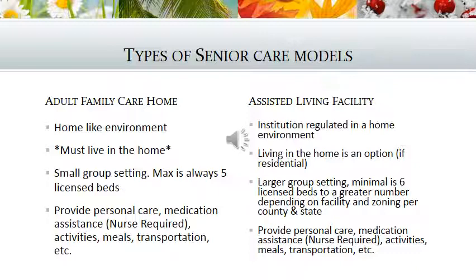As we stated before, that is a larger group setting, and the minimal amount of beds that you can license for is usually 6, and it goes up, as we were talking about earlier, depending on where you're zoned, the county, and the state that you live in, and how many maximum beds your facility can be licensed for. And again, this home does provide personal care, medication assistance, activities, meals, transportation. And again, you are responsible for clients or residents on a 24-hour basis. The staff will be coming in to take care of the residents.